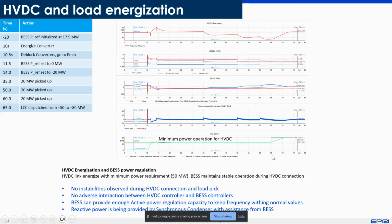Later at 65 seconds, an additional power set point is sent to the LCC connection in order to increase generation to 80 megawatts. And again, we can observe that the battery was able to reduce generation in order to maintain frequency within normal limits. We were able to observe that voltage and frequency were always kept within acceptable values during the whole energization process.